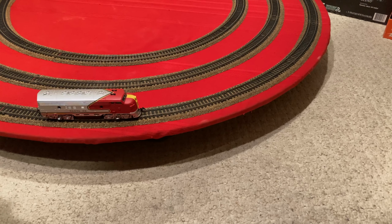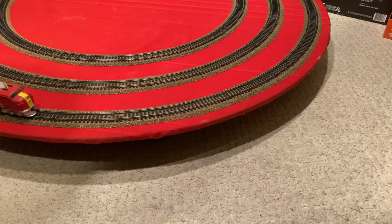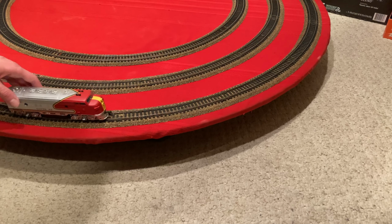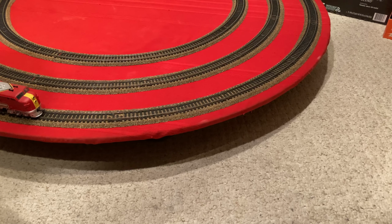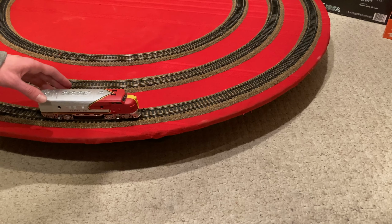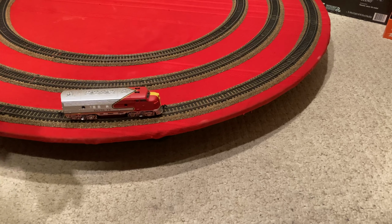Next up is the Lifelike Santa Fe F7. I'll see if it does the same thing as the F40. Try the other way, maybe? Oh, I was going to say nothing, but it seems like we got a little bit of a light. I'll see if I can bring this thing back. Yeah, this one clearly needs some work, but it does definitely have signs of life.